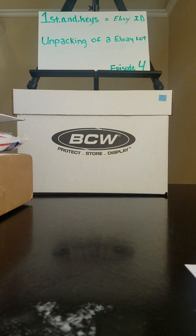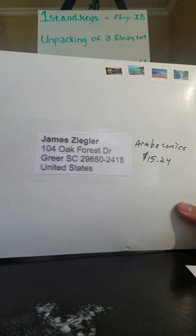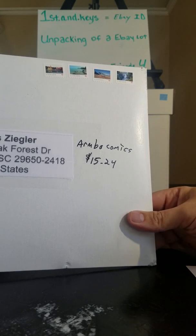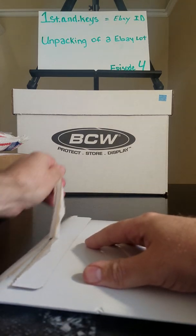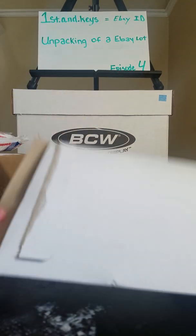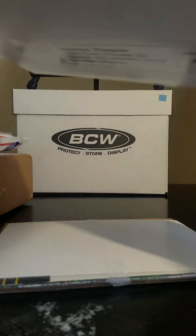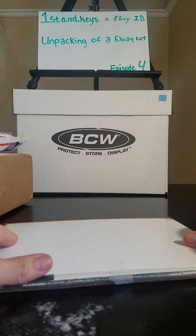All right. Next up, Armbo Comics. Armbo, I guess. $15 for this shipment. It's not a Gemini mailer, but this rigid envelope is pretty safe. Usually these work pretty good. These came in from Canada and the packaging looks still perfect, so happy with that.